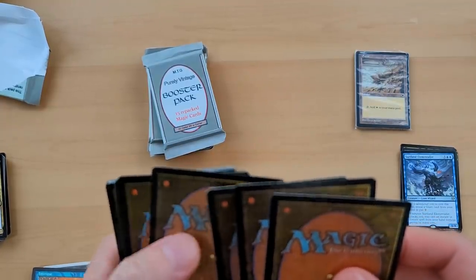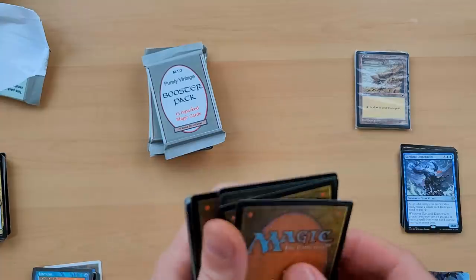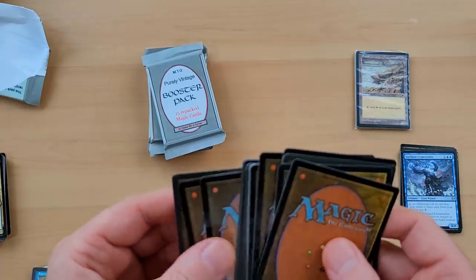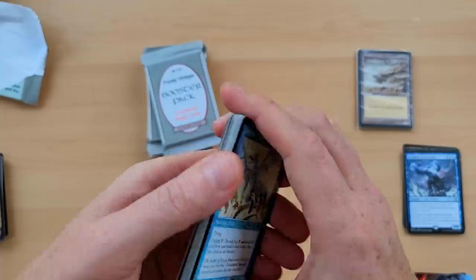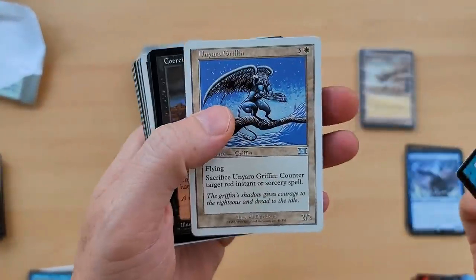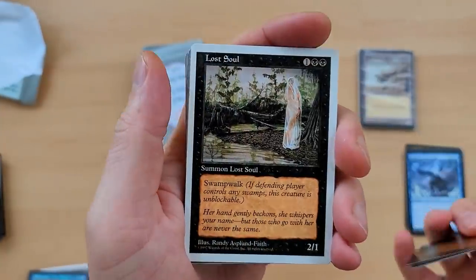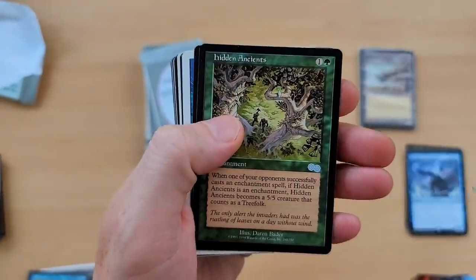Oh, I think I see some old stuff. Yeah. Wait. Not like that. We go 1, 2. We go to the top to go on the bottom. Okay, let's see what happens. Pendril Drake from Saga. Here's some 6th edition. Another Coercion. Dwarven Trader. This looks like almost kind of duplicates. Lost Soul. Hidden Ancients from Saga.